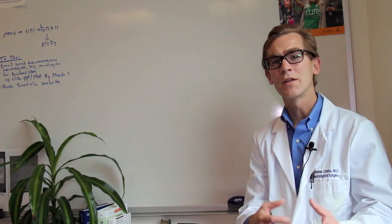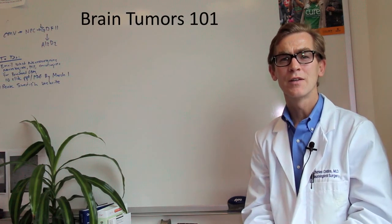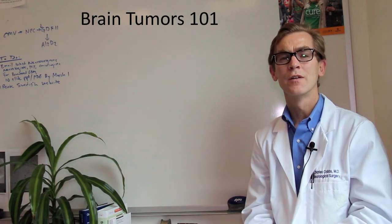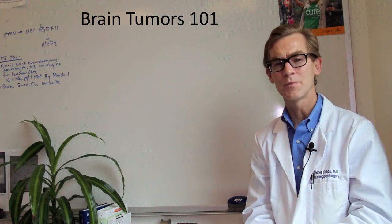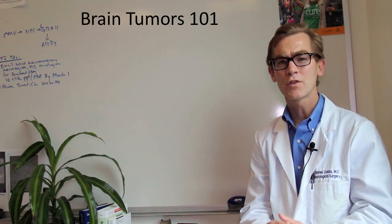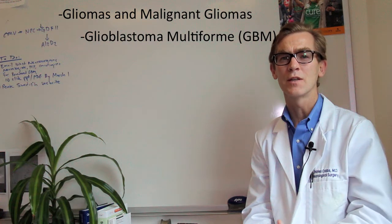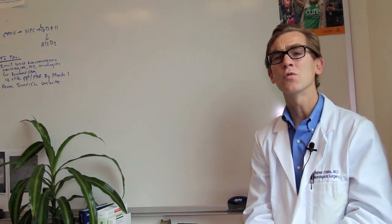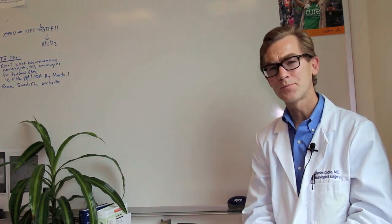When we examine the patient and then review the MRI scan with the patient, then we are presented with a whole host of different possible ways of going about treating the patient. Unfortunately, one of the more common diagnoses we see here are gliomas and malignant gliomas. And then what we decide to do at that point ranges from one extreme to the other.